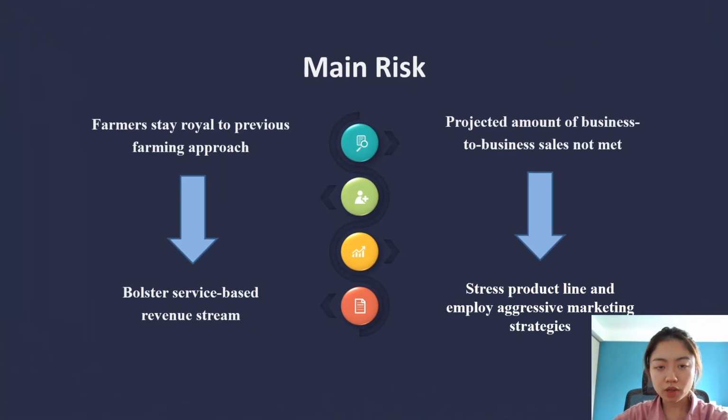Now, the terraced field harvester does face a few business risks. It's possible the farmers stay loyal to the previous farming approach and highly value the hard work and skill. In the event we fail to make sales projections, it's important to convince farmers that automated harvesting can be more accurate and effective than manual harvesting. Thus, we will send sales representatives into the agriculture communities as much as possible.